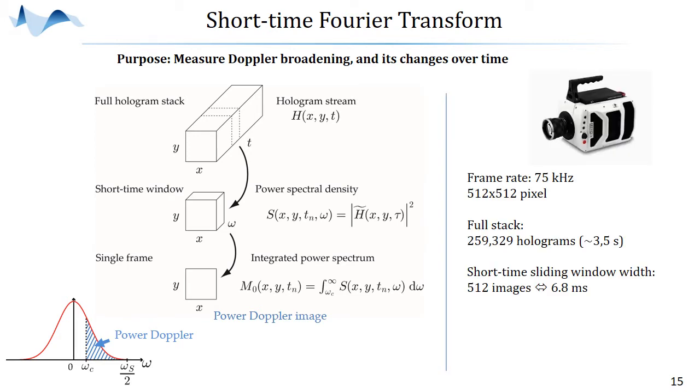So with our camera of 75 kilohertz, we are able to run it at 500 by 500 pixels and record about 260,000 holograms on the onboard memory of the camera. So it's a measurement of about 3.5 seconds. And we usually use a short-time sliding window width of about 500 images, which is a temporal resolution of about 7 milliseconds. It can be adapted according to the needs of signal-to-noise ratio.